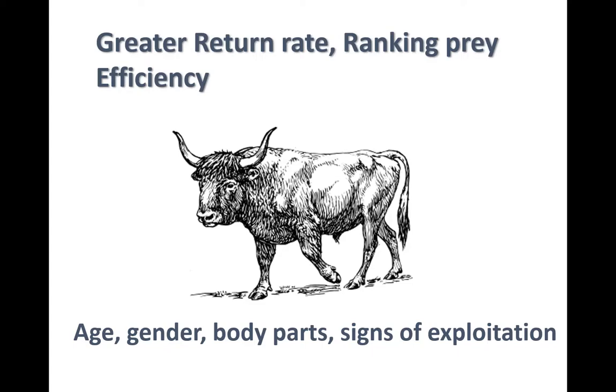And the question is, is it more efficient to hunt a big animal, considering the effort required for it, or to hunt a few smaller animals that maybe require less effort? Of course, it's very much dependent on the behavior of this animal, on the flight distance, on the arena that these activities take place, the age, the way the herd is made, the gender, the body parts that we can then take back, and of course the science of exploitation.